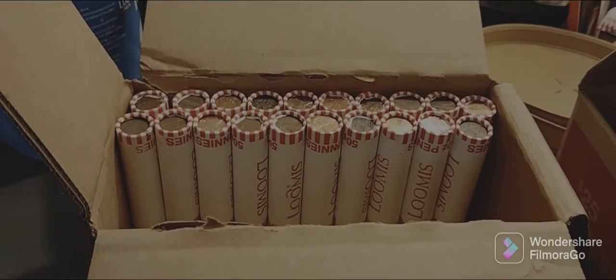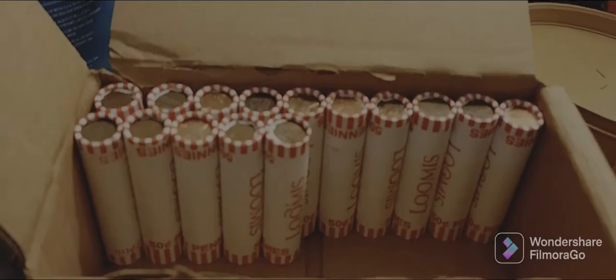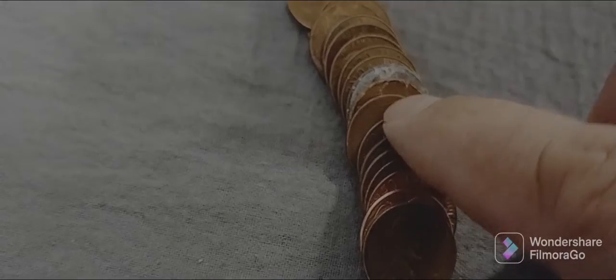Just finished up roll number 30. It's not a wheat penny, but it is a Canadian from 1958. Roll 35 of box 3, we have another early Lincoln. 1937, Philadelphia. Roll 39, we're going to have a couple of finds here. Let's take a look. First one right here, a 1945 Philadelphia, and if you look to the back, right here, we have another one.